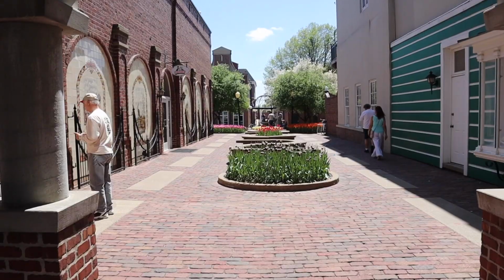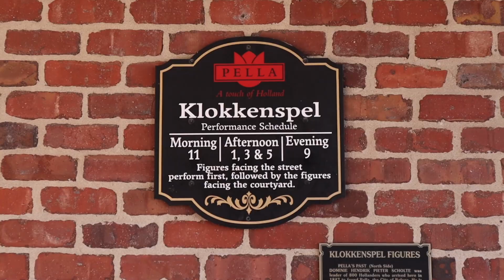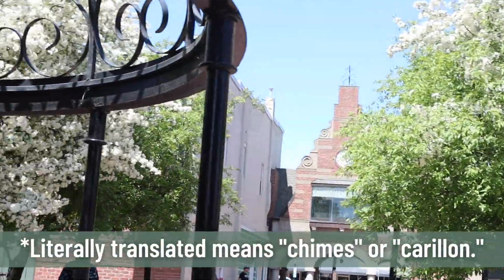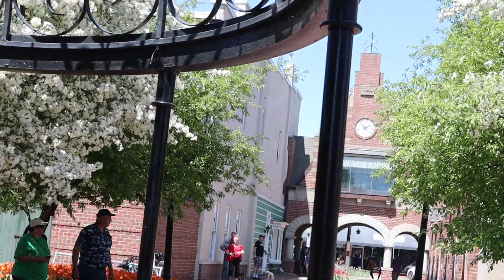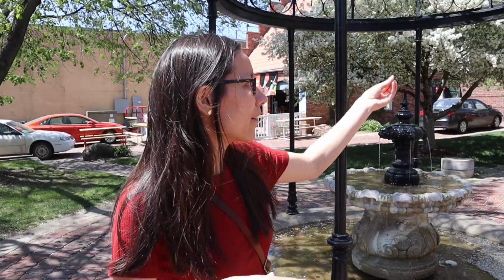Nope. Nope. We wandered into this little alleyway. I think it's called the Clock and Spell, which I'm assuming means clock. Right up there, you can see the bell tower, clock tower, and a few hours a day they have a little performance where these characters that represent people in Pella's history come out in that glass window, and I think they're little animatronic dolls that do different things.